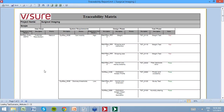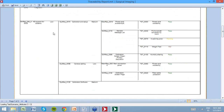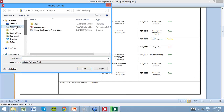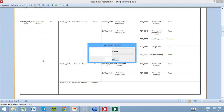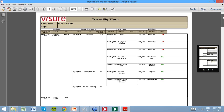So this traceability report I have generated displays the user requirements in the first column, the system requirements related to the first one in the second column, the component requirements, third column, and the test cases along with the status in the last column. So here we can see the full traceability from the user requirements to the lowest level. And then we can just generate this HTML, PDF, or anything like that. Desktop traceability matrix report. And here we have our PDF document with the full traceability of the project.